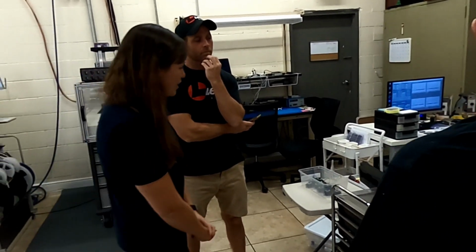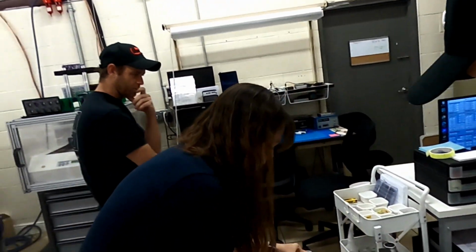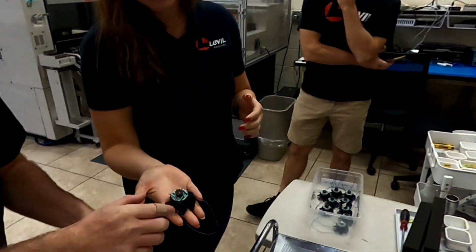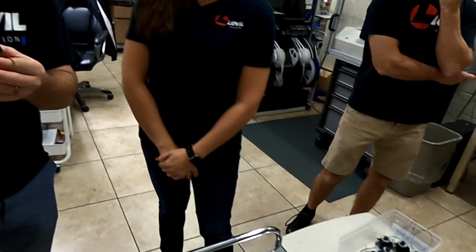You can see here are some of the turbines. So that's the turbine on the propeller. This is what generates all the power. Yeah, right. That's awesome.